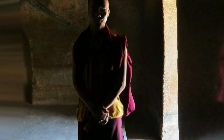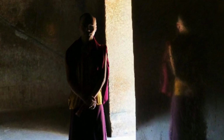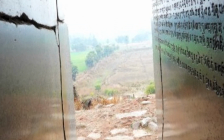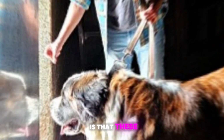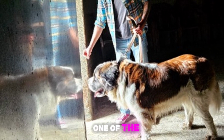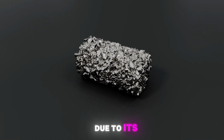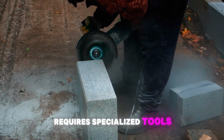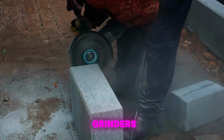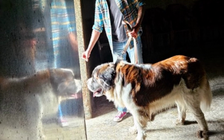The most baffling feature of the Barabar Caves is their highly polished interior walls, a technique known today as Moran Polish. Unlike anything else from that same period, the inner surfaces of the caves were made so smooth that they reflect light like a mirror. What's even more astonishing is that these walls were carved into granite, one of the hardest stones known to man. Granite is notoriously difficult to work with due to its density and toughness. Even today, shaping and polishing granite requires specialized tools, such as diamond-tipped blades and grinders. But the Mauryan craftsmen managed to achieve an almost flawless finish using techniques that have been lost to history.